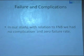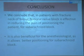Failure and complication. In our study, with relation to femoral nerve block, we had no complication and a 0 failure rate. Conclusion: we conclude that in patients with fracture neck of femur, femoral nerve block is effective in reducing pain of positioning the patient for subarachnoid block. It's also beneficial for the anesthesiologist as it allows better positioning for subarachnoid block.